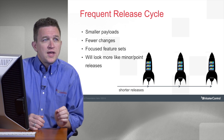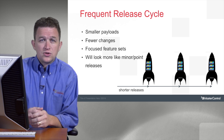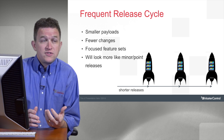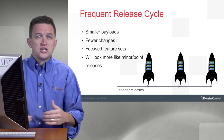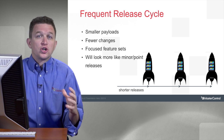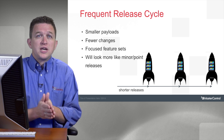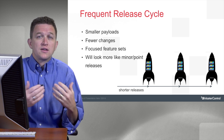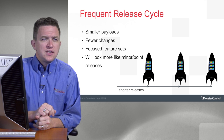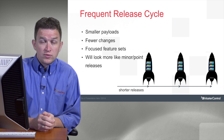Frequent release cycle, what that'll do is allow us to load these rockets with smaller payloads. They're going to be smaller releases, smaller payloads, fewer changes. They're going to be focused feature sets. So we'll have a vision or a theme for each release. Say maybe 11.2 is going to be our GUI release. I don't know, but if that is our GUI change release, there will be a certain set of features that align with that, that we will release with it, focused on that release. These main releases are going to look a lot more like our point releases.